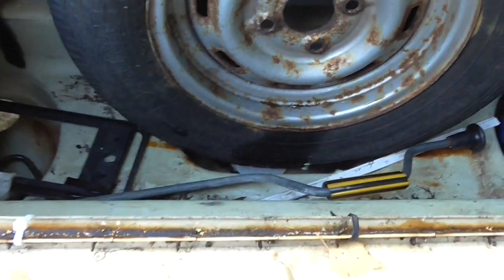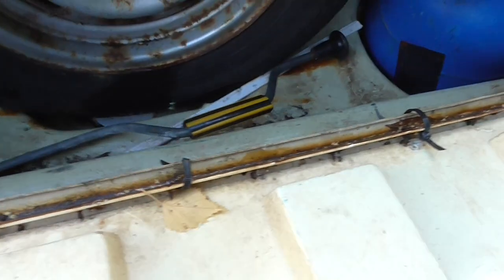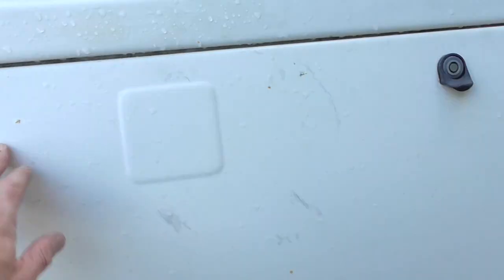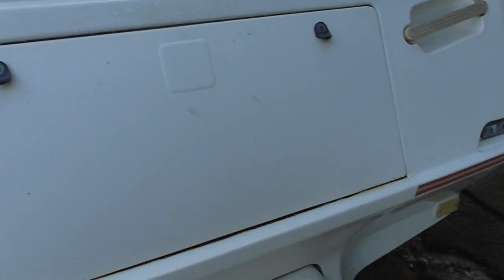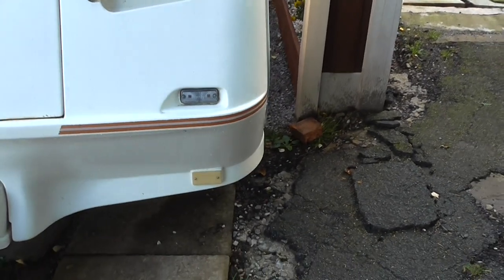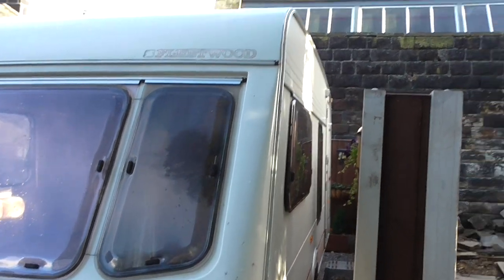The hinge broke on this, so when I bought it, somebody put cable ties on it to hold it in place. It's very firm, won't fall off, and it locks. No problem there, and every lock on the van locks. The external lights, the rear lights, your brake lights, stop lights, indicators, etc. They all work, they're all good. So I don't think I can say much more now.